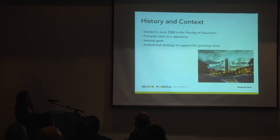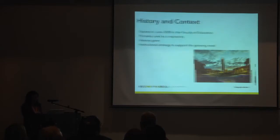And 10 years ago, a lonely lecturer in the Faculty of Education needed a solution to a problem. He had distance education students, and he needed a postbox for them to submit the assignments and a repository where he could give them some documents. So he installed Moodle on an office PC, and not long after that, other academics caught attention of other academics, and we soon realized that we needed institutional support and a strategy towards it.